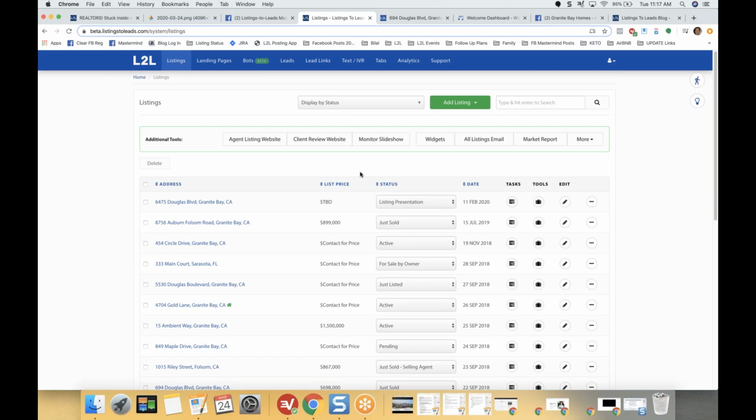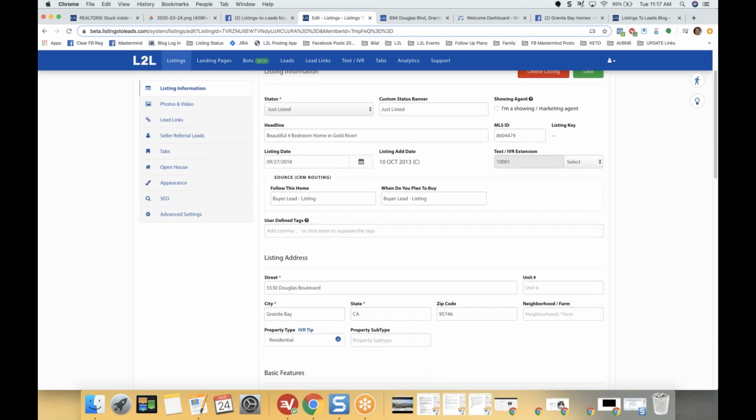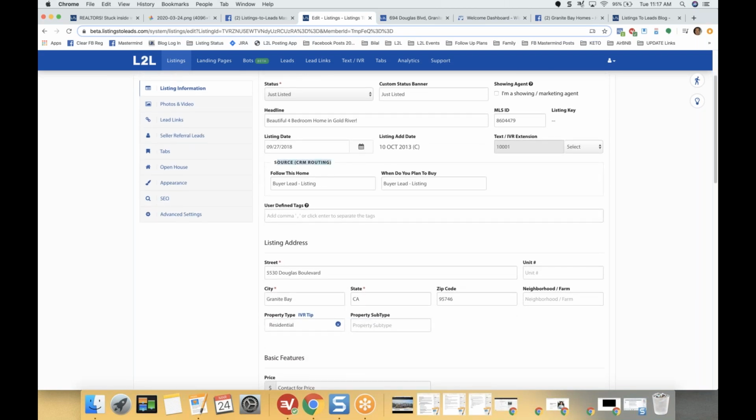Now, once you have a listing in your account, let me just show you edit listing. I'm going to click on edit listing because there are a few things you might want to be aware of in edit listing. One, source CRM routing. These just allow you to add tags. This is what connects to your CRM if you connected it, and you want this lead to go into a particular follow-up plan in Wise Agent, Lion Desk, whatever. This is where you can put in that follow-up plan name, and that way these leads drop right into that follow-up plan.